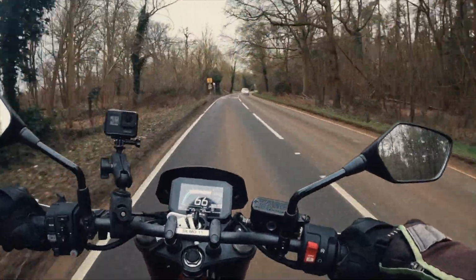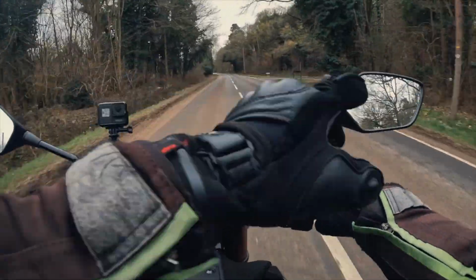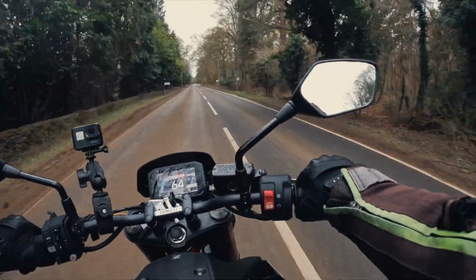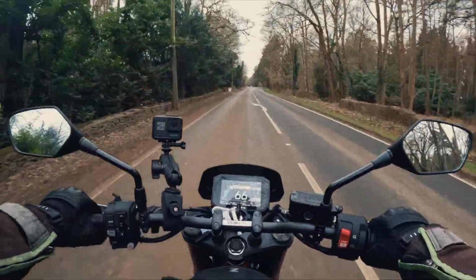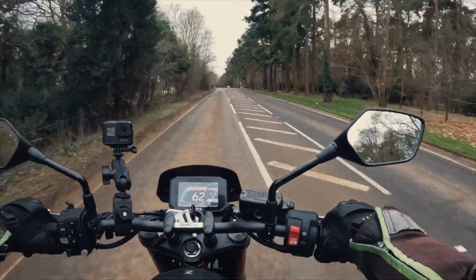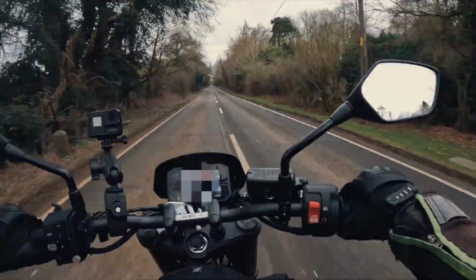Any downsides? You know what, a small one, but one thing that's annoying me, I can't quite get the wing mirrors to suit me. I'm just looking at my arm, it's like my bicep area. I've played around with them, but it's not quite working. Not a biggie, but a little bit annoying.